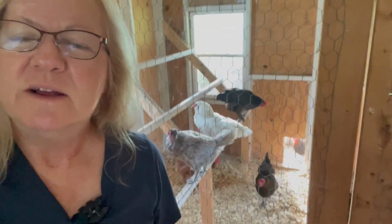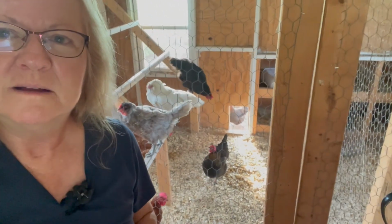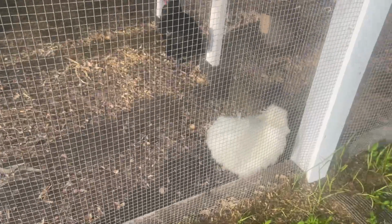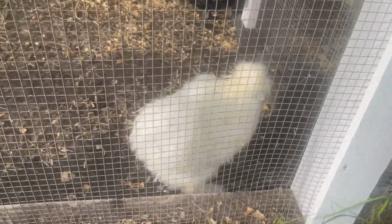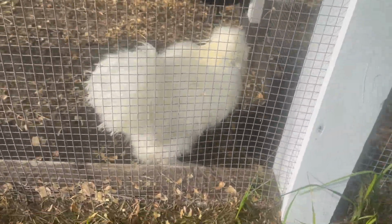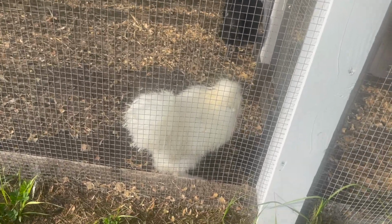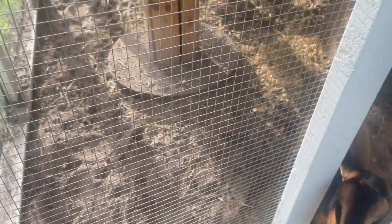I want you to look behind me here. They were all outside until I came in here. They are nosy. Gotta know what's going on. Yes, they do. Y'all see that really pretty little silky right there? That's the meanest little silky. He is so mean. Chased me across the yard yesterday. Can you believe that?